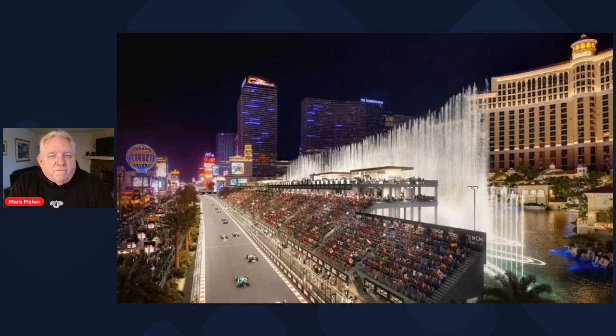This is a picture right in front of the Bellagio fountains. It's an artist rendering, but I can tell you, I've driven by there. They actually built up all those stands and then those VIP booths, and up on the very top, there's a whole outdoor garden area, and it's a club. And the seats in those VIP booths go for $10,000, $15,000 for the race.